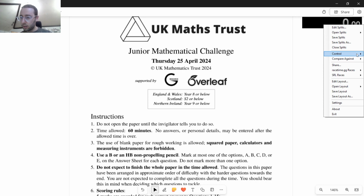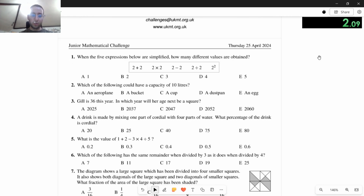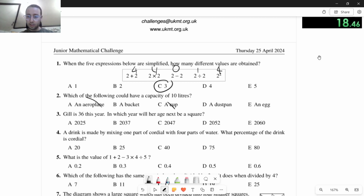Okay, here we go. Other five expressions. How many different values have been obtained? 4, 4, 0, 1, 4, 1, 2, 3 different values. What of the following could have a capacity of 10 litres? No, no, no. What's a dustpan? How are kids meant to know what a dustpan is? That's a crazy question. No.